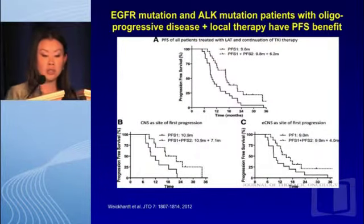And there may possibly be an overall survival benefit. Again, these are all small retrospective studies, but one of them actually had an overall survival benefit, 41 months. So clearly this is a strategy that everybody in the room, I think, agrees on to go ahead and do.